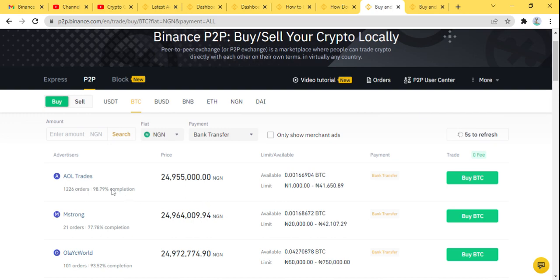We have AOL trades. This one is selling from 1,000 naira to 41,000 naira. So if you want to buy a particular cryptocurrency or a particular amount of Bitcoin, and the amount that you want to buy is not showing up here, you might want to exercise a little bit of patience. For this AOL trade, he is an express trader, although he's not verified. He has done 1,226 trades, 98.79% completion. So this person is a good person.